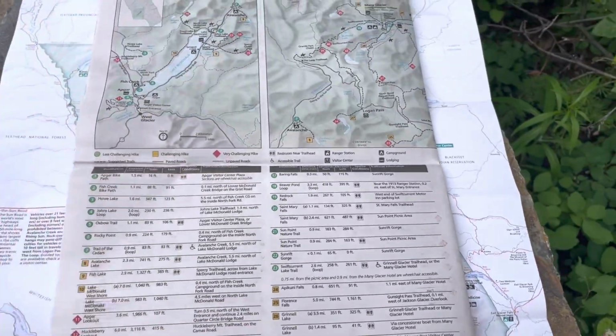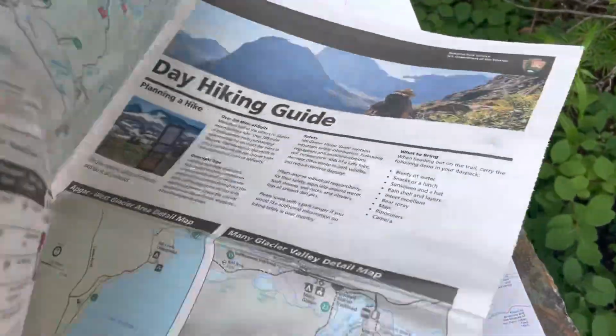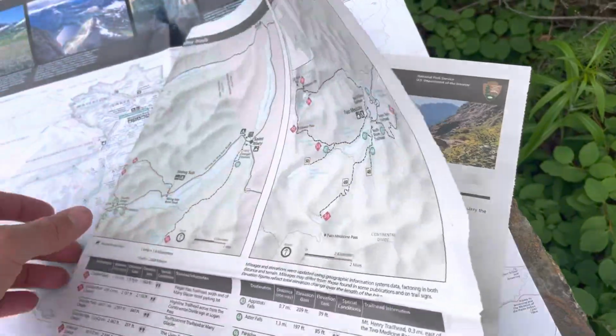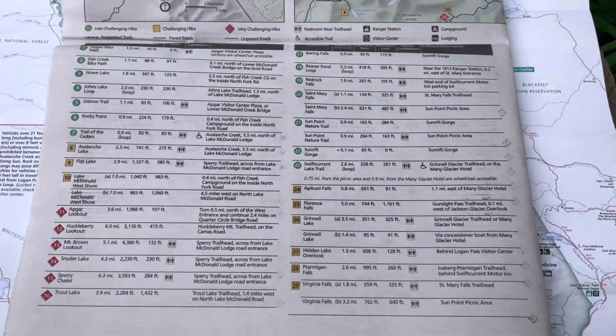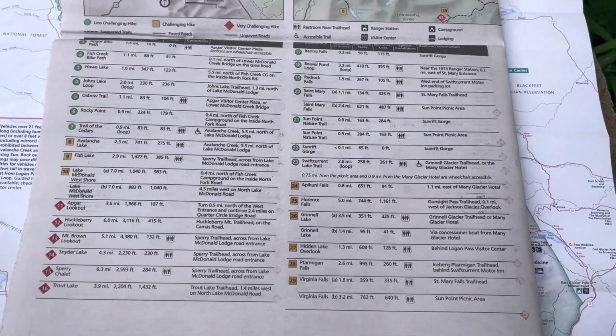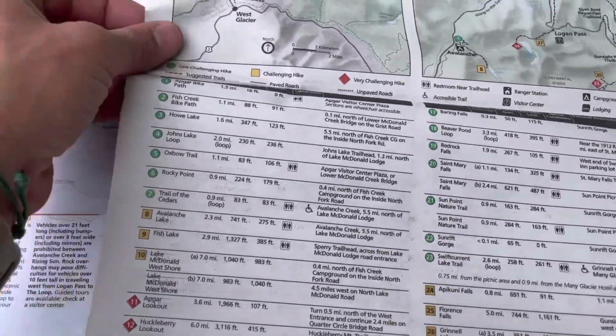Last thing I was going to suggest is when you ask the rangers to mail you the map and everything, ask them to mail you the day hiking guide. This is something they did not mail us, but it's something you can ask for when you enter the park or get from a visitor center. It's really helpful for planning your way.